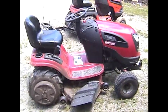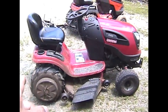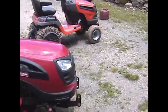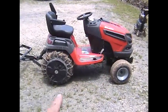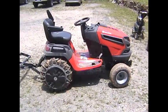Now I'm going to move up. Oh, by the way, this is a Craftsman tractor, but it's made by Husqvarna. Husqvarna makes a lot of tractors you're going to find with different names on it. So now we're going to move up to a real Husqvarna tractor, and that is this big boy here. Really, they look an awful lot alike, don't they? Of course, the deck is missing on this because I'm not using it as a mower right now. I'm using it as a tractor.